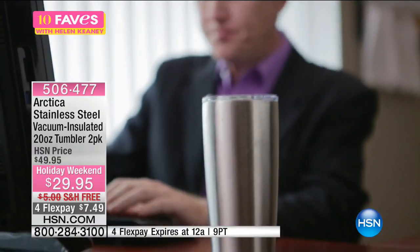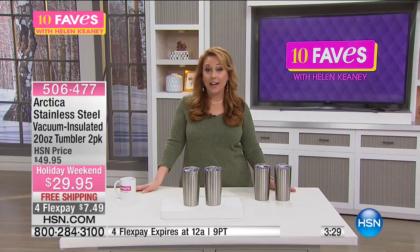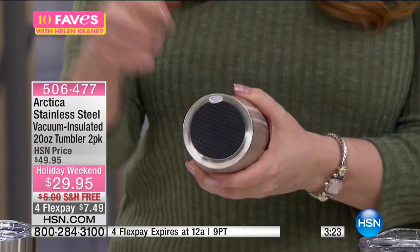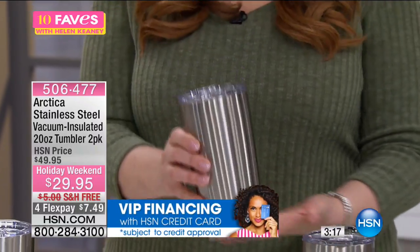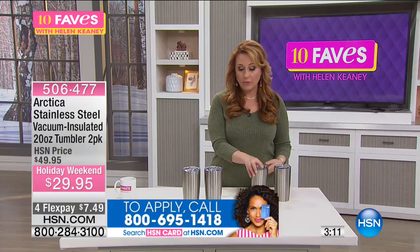506-477. We call it the Arctica. And it is that one that you've heard about where your hot drinks stay hot, your cold stay cold. It also has a silicone bottom with little nubs on it. So when you set it down, it doesn't fly around. It'll kind of stay put, which is really nice when you put it on the table. If you've got something with a slidey bottom, it'll slide all over the place. Well, this one will stay right where it is.